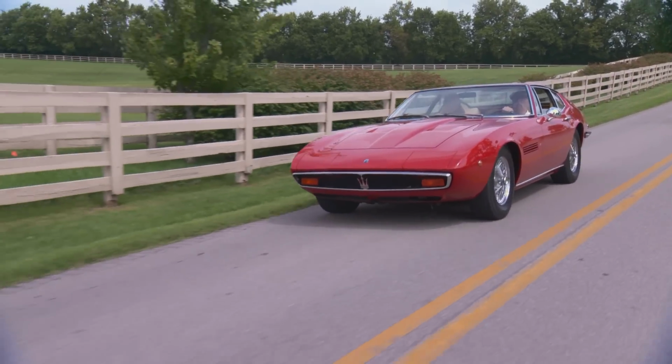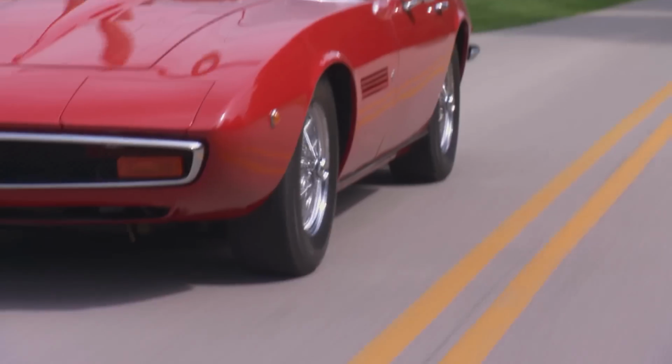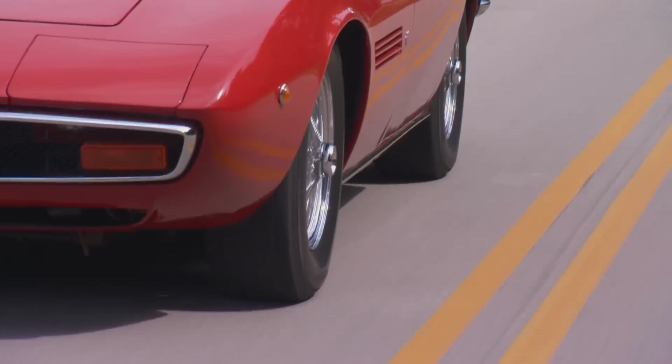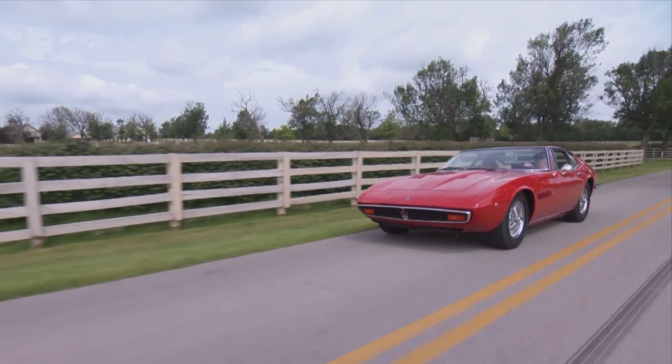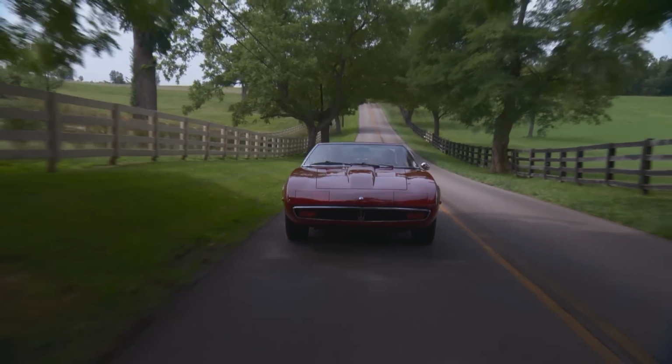So, how did you find it? I had a friend that said, as part of a particular deal that's going on, would you pay $900 for a parts car? And I said, sure. I thought I'd get a motor and sell the wheels and have a nice coffee table, and then it turned out to be this.